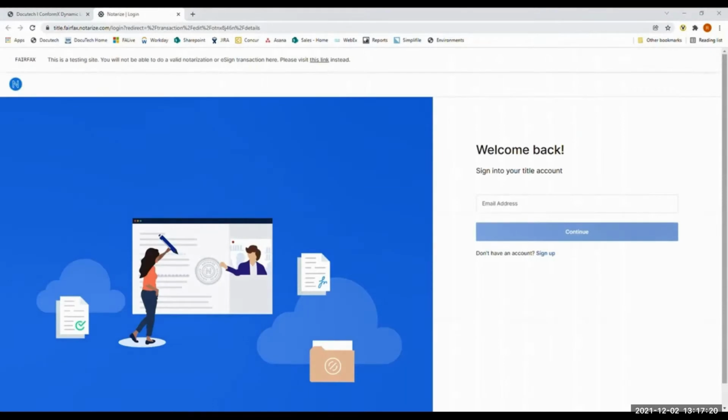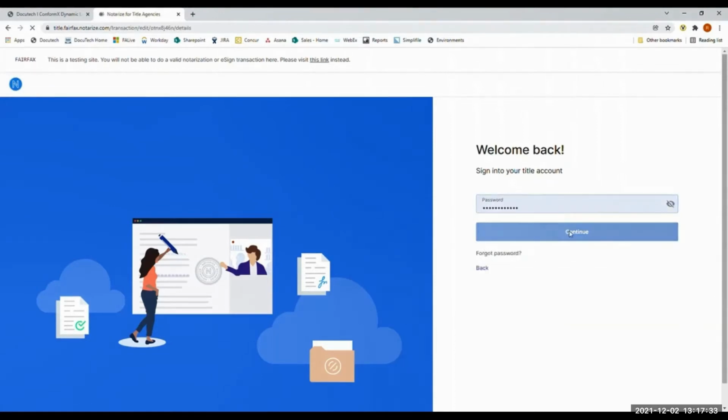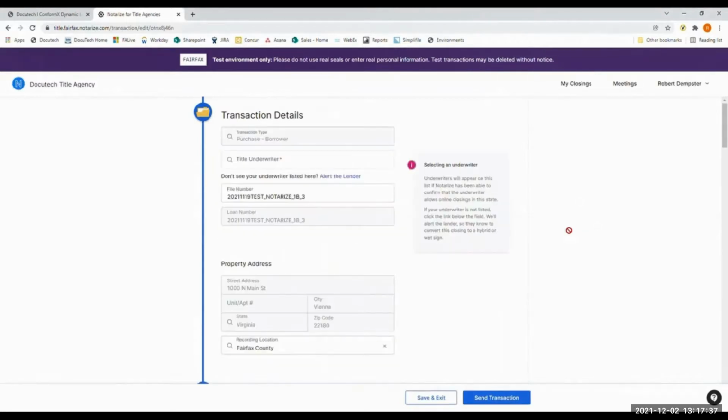When they click to add their title documents, it'll bring them into Notarize itself, where in Notarize, it will first ask them for an email address for an account that they've set up with Notarize specifically. If they have yet to set up an account, they will sign up and create that account during this process. It's a very quick, easy setup, mainly just of their email and the password that they want to associate with the account.